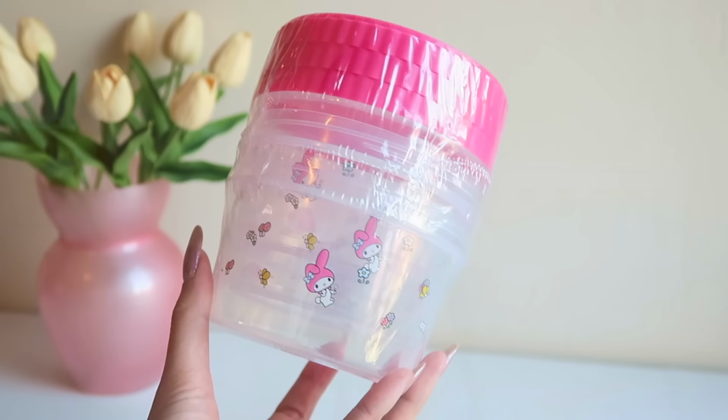This is adorable. It is a three pack of these My Melody plastic containers. And this is also BPA free.